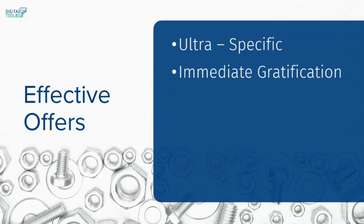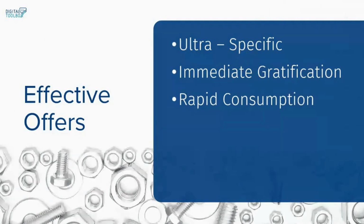But what this two-step process does is it frustrates the people who really want whatever it is you're offering. That's not to say you don't follow up with an email afterwards, but give people that immediate gratification. Rapid consumption. Again, a 50-page guide. Well, that sounds great, but I'm never going to read that. 5 things you have to do today. Okay, that's a manageable list. I can handle that.